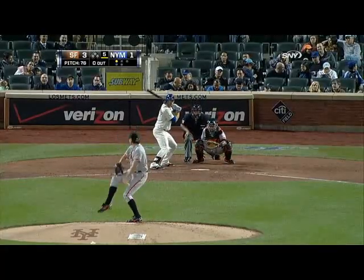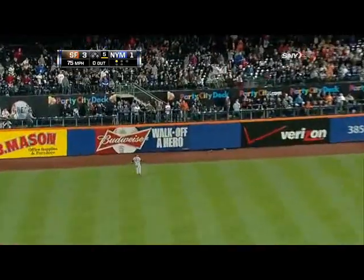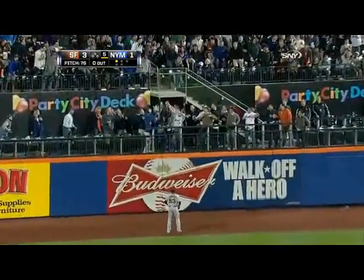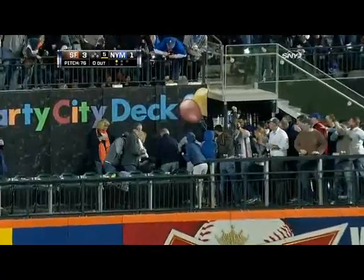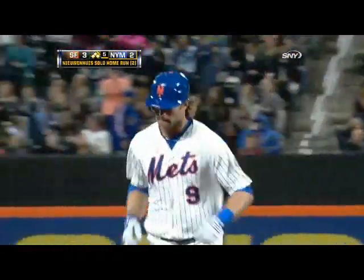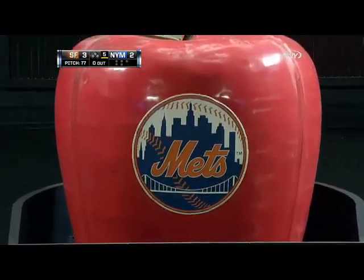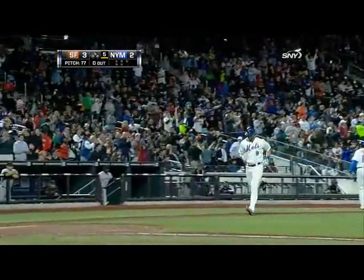First 4 innings, the home run by Jason Bay. And Nieuwenhuis socks one deep to left. Back goes Melky Cabrera onto the warning track, and it's out of here. Kirk Nieuwenhuis with an opposite field home run onto the Party City deck. And the Mets have cut the Giants' lead to 3-2. Second home run in the big leagues for Kirk Nieuwenhuis, and that was impressive.